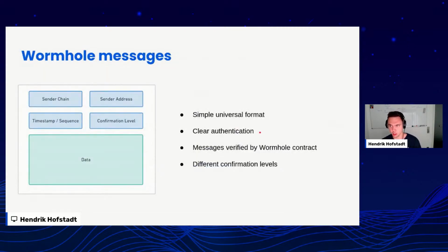But what does such a message look like? A Wormhole message has a pretty simple header. And the main idea behind the header is to allow you to do authorization. Why we'll need that, I'll jump into with one of the use cases I'm going to present after. Essentially, we have the sender chain, which is an ID, the ID of the chain this message was sent on. For example, we could have Terra, which is right now 4, if I remember correctly. And the sender address is the smart contract, or the user wallet, that is sending this message.